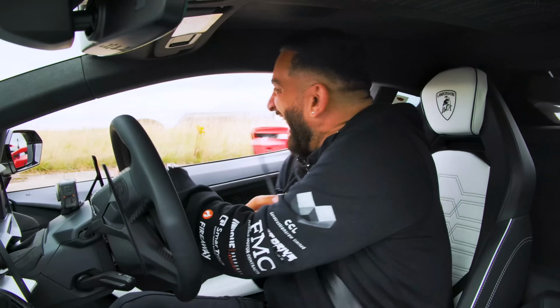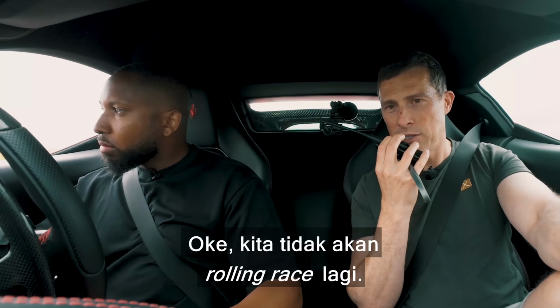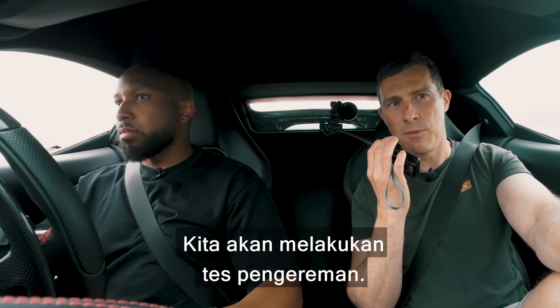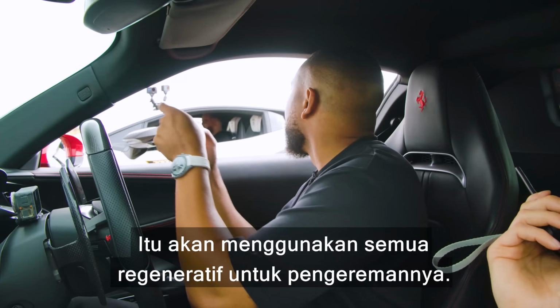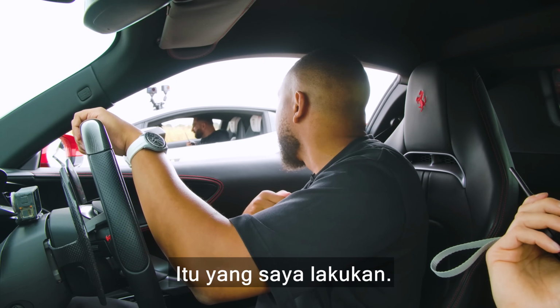I just stop it, stop it. Right. Okay, we're not going to do another rolling race. We are going to do a brake test. If you want it to be good, put it in hybrid mode for the brake test. Then it'll use all of the regen and all the brakes. That's what I was doing.